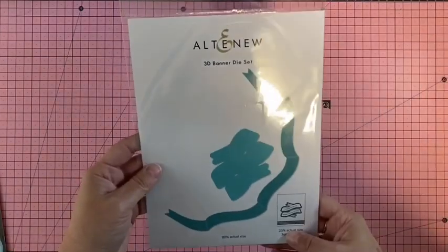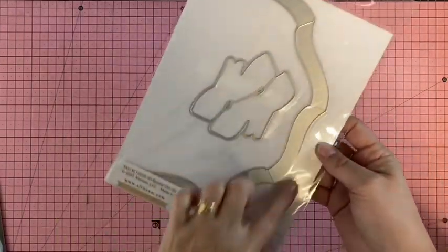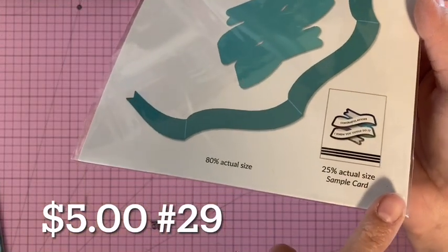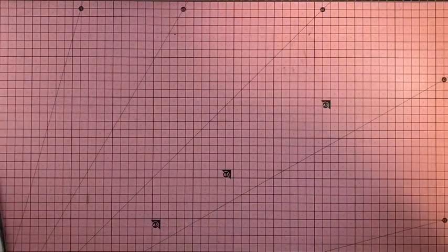This is also by Altenew. This is a 3D banner die set. So here is the die itself. You can see it. And this is kind of what you can do. Right there. Super fun with that.